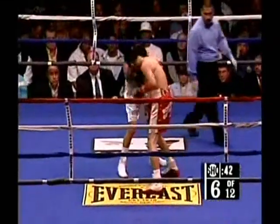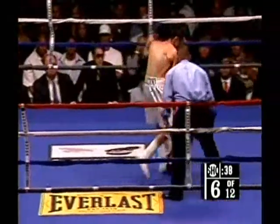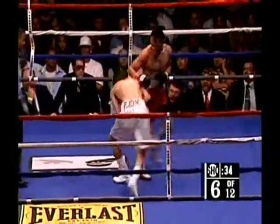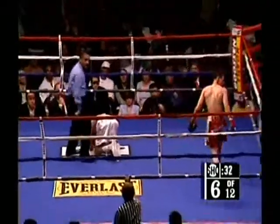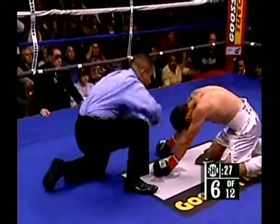It's a grueling fight. You mentioned that it's getting a little sloppy, and it is on the inside, but it's grueling. They're pushing, they're holding. Steve, these are featherweights. Oh! Left hand, huh? Left to the body. Diaz spits the mouthpiece out.